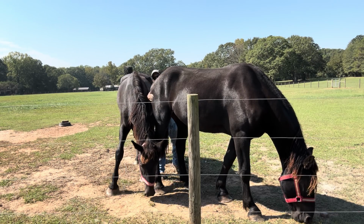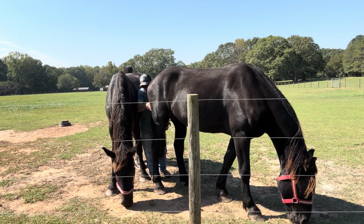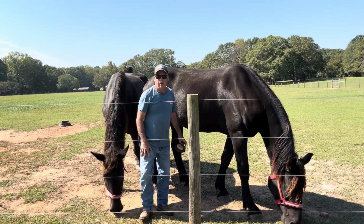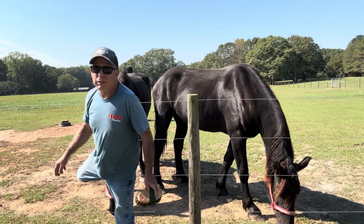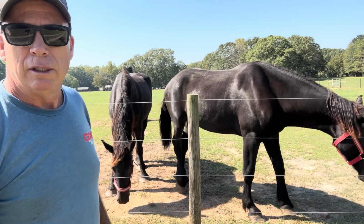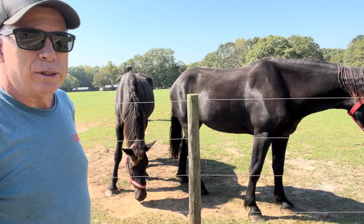Over, over. She didn't move over because she's not used to moving over out in the pasture, but in the stall, she would have moved over, but you saw I just squeezed right in between the two of them.